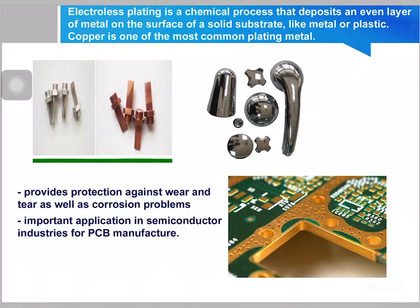Now let me first define what an electroless plating is. It is a chemical process that deposits an even layer of metal on the surface of a solid substrate, like metal or plastic. This basically has the same purpose as electroplating, but without the use of an electric current. Here, the process relies on redox chemical reactions to plate one surface with the target metal. Of course, the goal is to provide protection against wear and tear, as well as corrosion problems. Currently, electroless plating is an important component of PCB manufacturing in semiconductor industries.